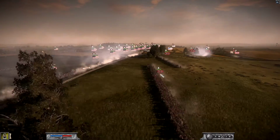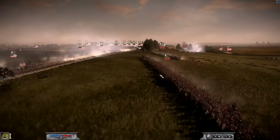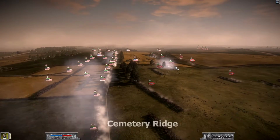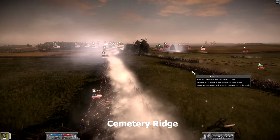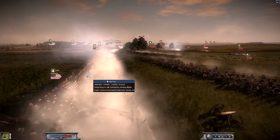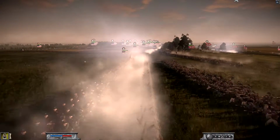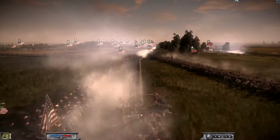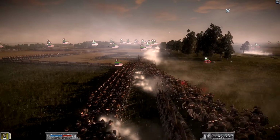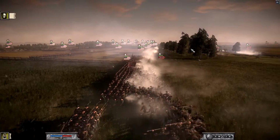If we look on the line here, it looks like Armistead is going off. This is Armistead's charge coming in here, guys. And Kemper's suffering pretty heavily over there on the right, trying to hold this together for Armistead to come through. Here it comes. Here's Armistead's charge. Give him the cold steel, boys. Oh, some last minute volleys off onto him.